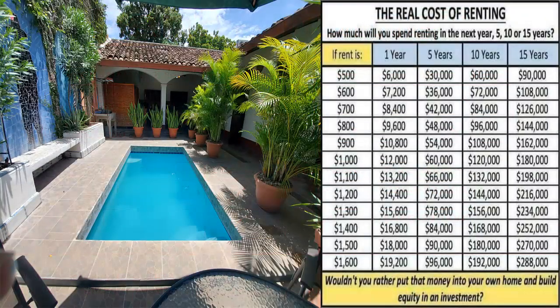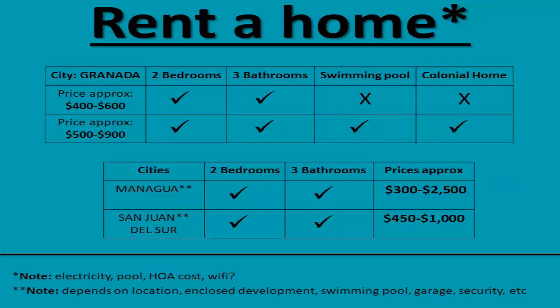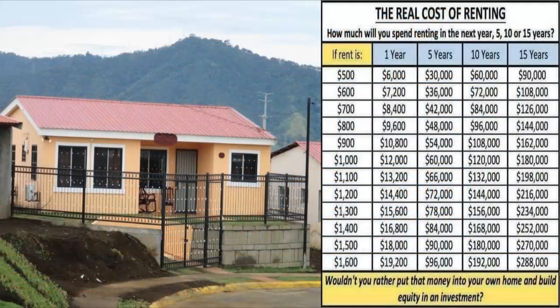And if you want a colonial home with a pool, you're looking anywhere, depending on location, how it's finished, the quality of its furniture, from $500 to $900. Of course, there are even more expensive ones. The most expensive one we have is $2,500 per month. In Managua, we have 2-bedroom and 3-bedroom properties going between $300 and $2,500. Again, it all depends on location, finishes and everything else.